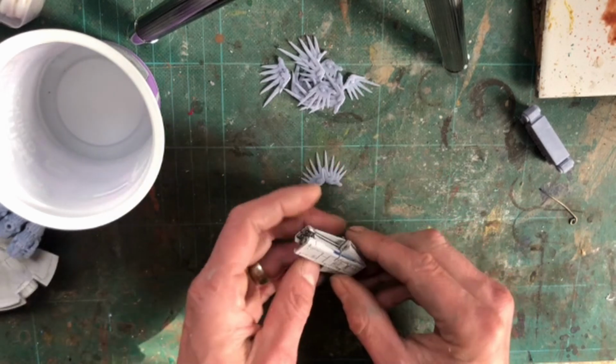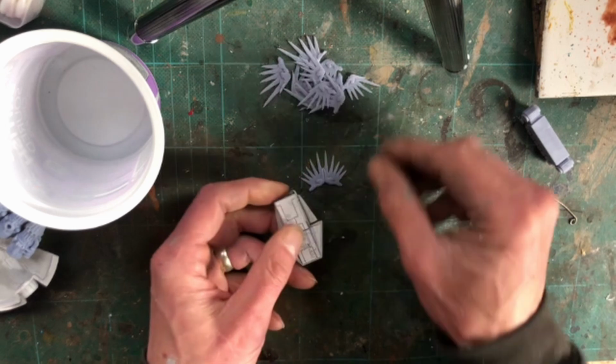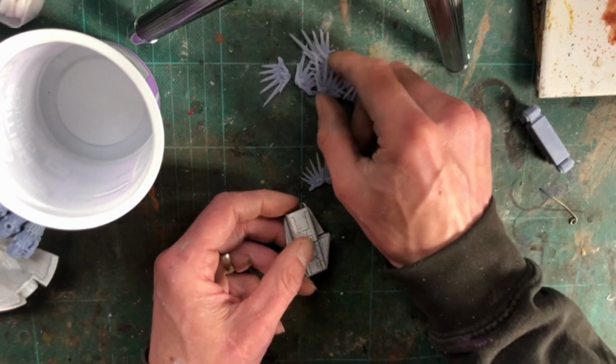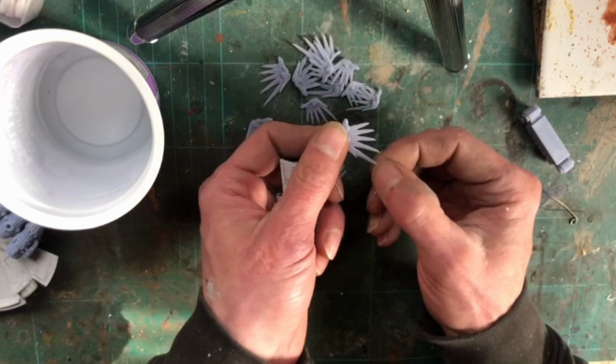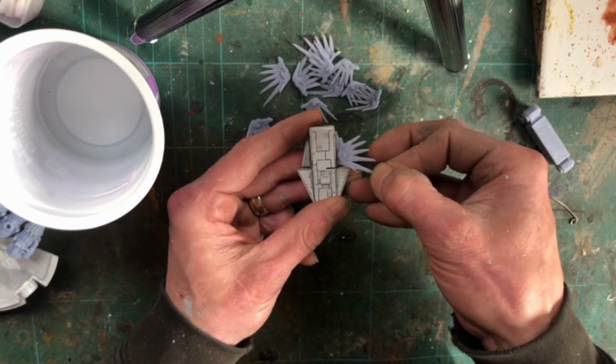So we'll be able to do that with those smaller ones and create the little tail feathers for the back. And these are the ones that I'm not quite sure about. I think I'll probably print those a lot bigger, and they will create the wing for the top.